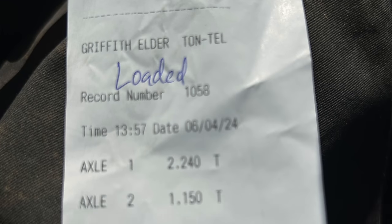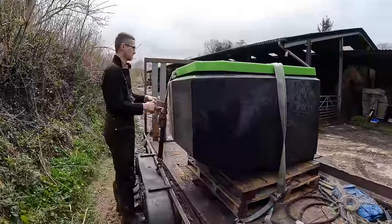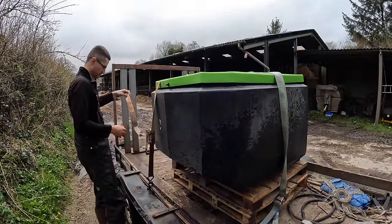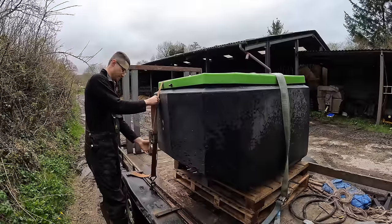We were 2.89 empty, 3.39 full. We made it. Obviously, never in doubt. Definitely didn't have to stop to redo the straps. None of that.